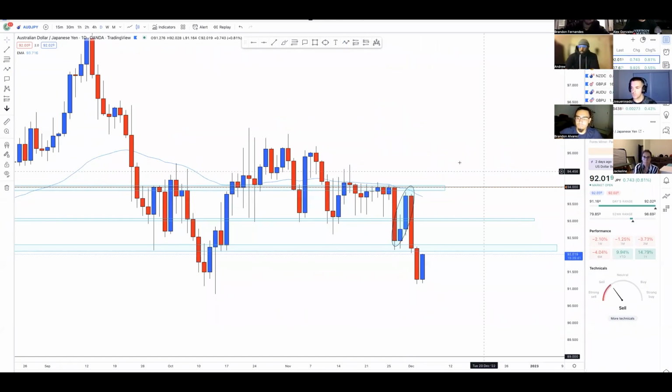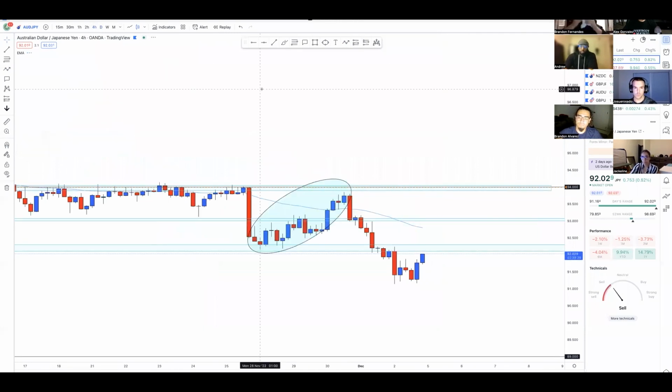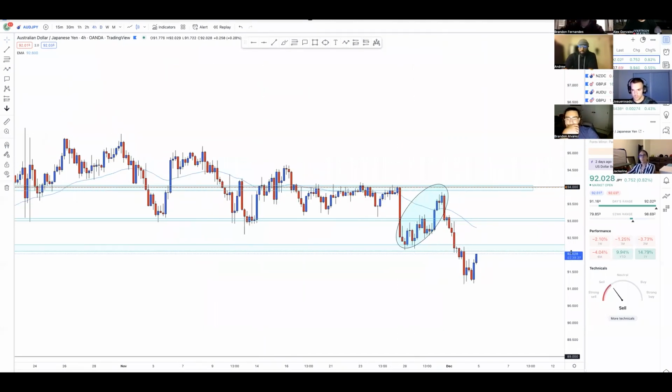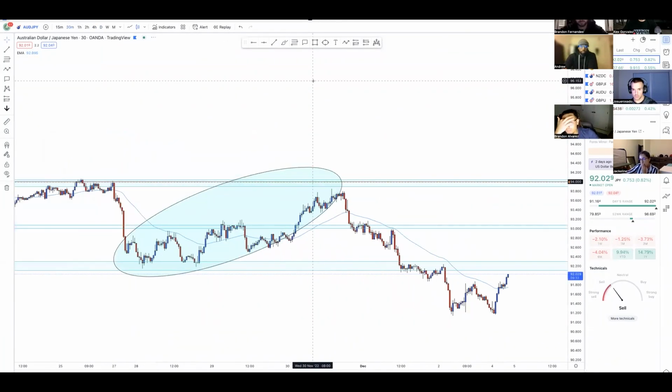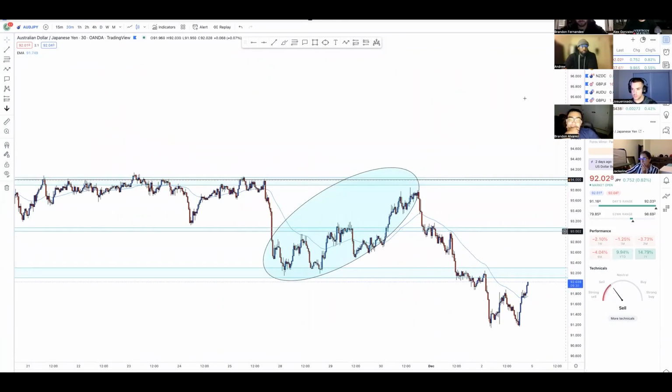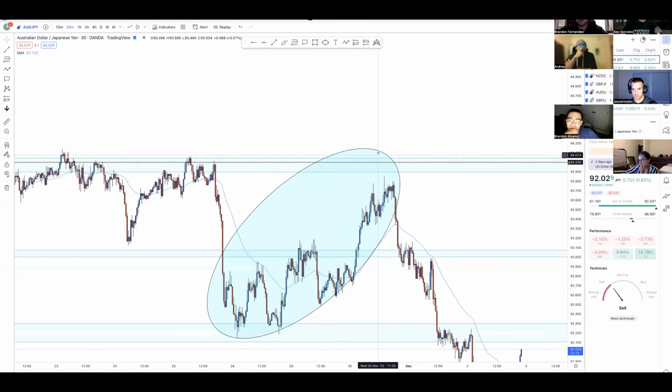Perfect. So let's zoom in, right? So this is where we would go down to the lower time frame. So let's say we'll go down to the 30-minute. As you guys can tell here, this was the push up that we were having. So here we have the push up. This is our first shift of structure right here at area of interest 1.